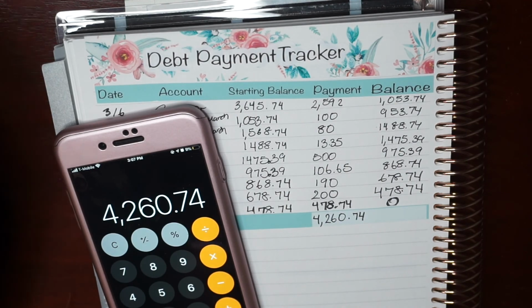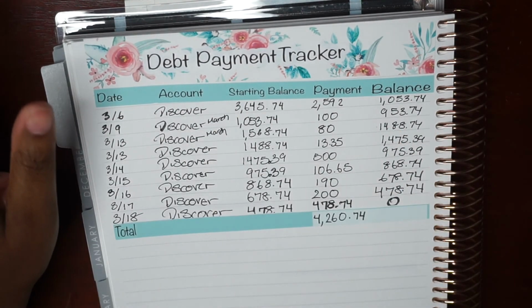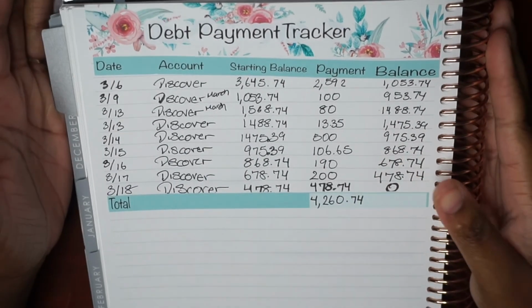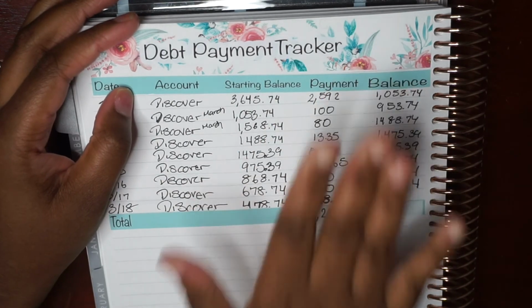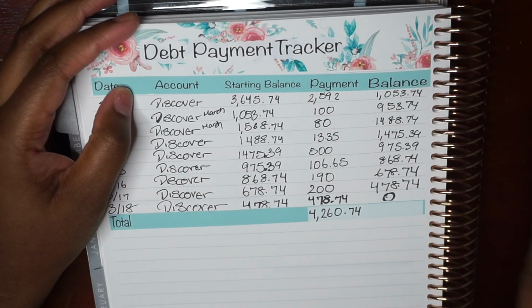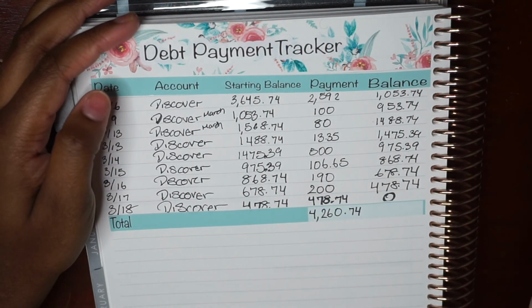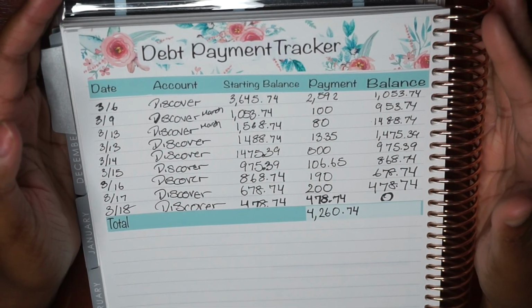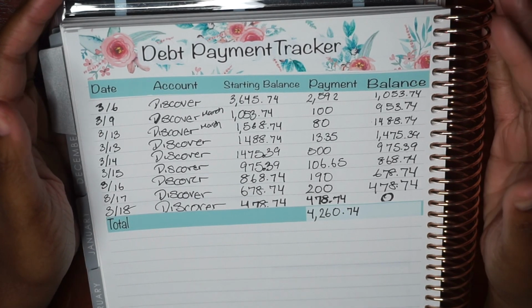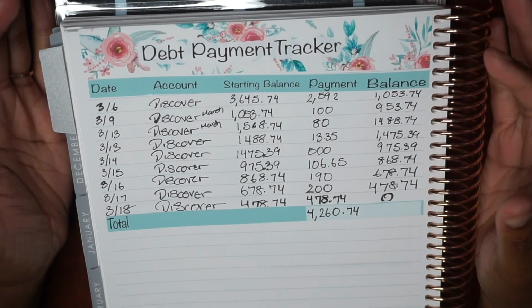I am hoping that your journey is smooth, calm, collected, and with so much love and patience, right? We are all gonna get there. We are all going to be debt free, point blank, period. Right now I'm just consumer debt free. So yeah, I am so happy, and I can't wait for you guys to join in on the ultimate freedom.